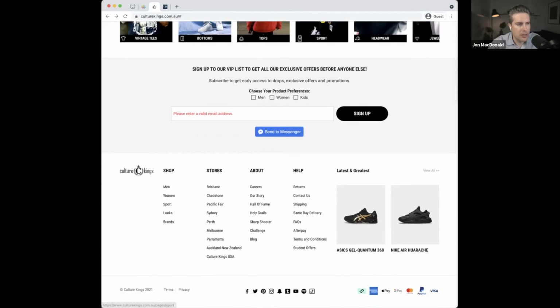Looking at the footer, okay, great. You have your shop on the left. It looks like you have some great retail stores locations, so that's helpful. About, help, and the latest and greatest, I would probably get rid of this.